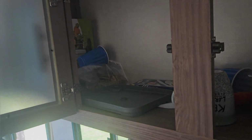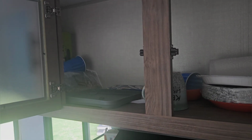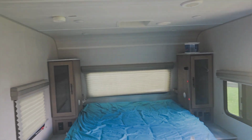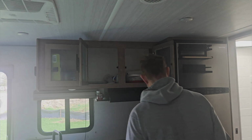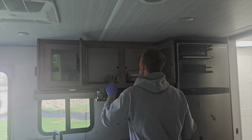Well, yeah, I got dog food up here. That's a bad idea. Don't ever do that, guys. I was in a bad state of mind when I stored this camper. I overlooked a lot of things. I really screwed up. So I'm going to take this out.